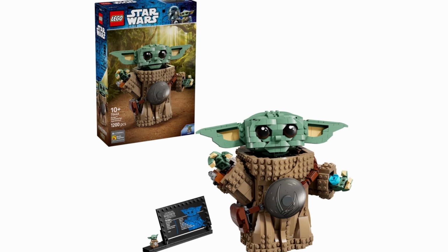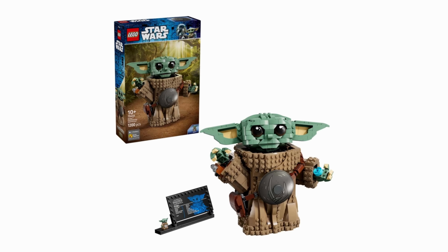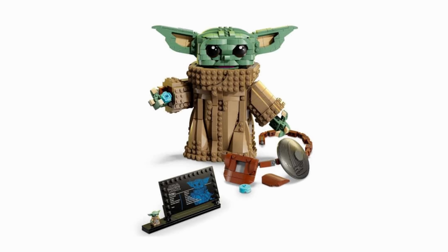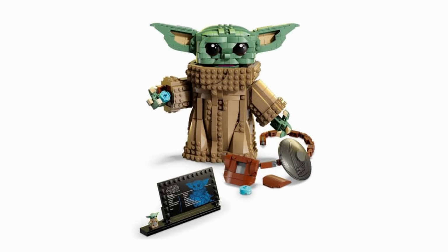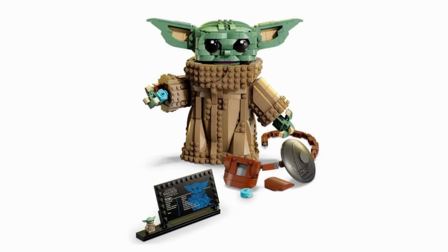But then lastly, we have the Buildable Grogu, set number 75446, with 1,200 pieces and a retail price of $130. I do not care about this set at all. I am tired of Buildable Grogus. We have gotten so many of them. I'm honestly tired of the buildable characters in general, but Grogu is definitely the one that has to go first.